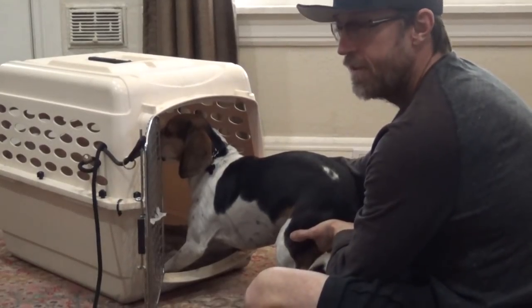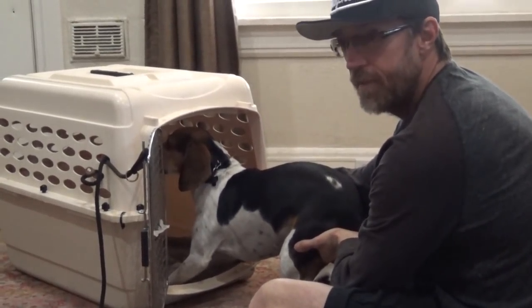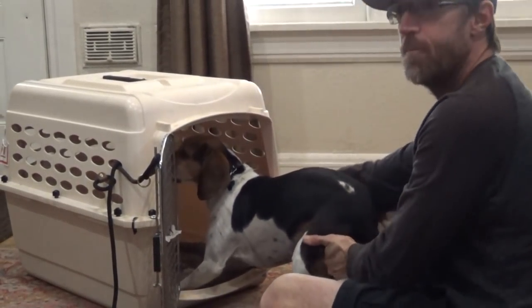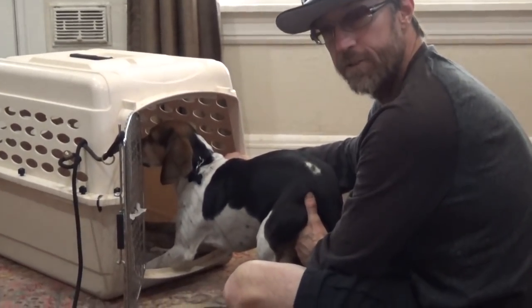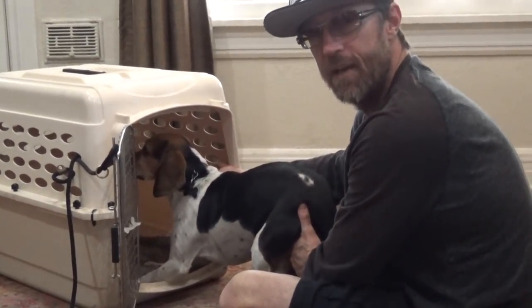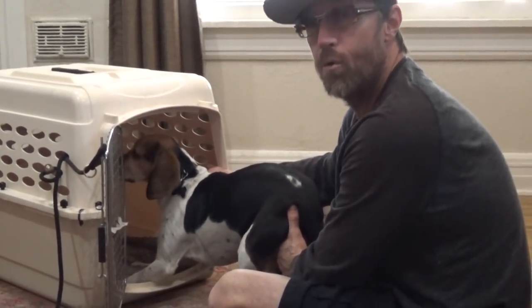The whole time he's in there, he feels he's trapped, and that's why you get the anxiety when you come back and you see them, and it didn't feel safe. And so he's going to feel safe about it before I shut this. My goal for this particular exercise is to have him walk in and walk out and then walk back in and shut the crate. That's my sole goal.